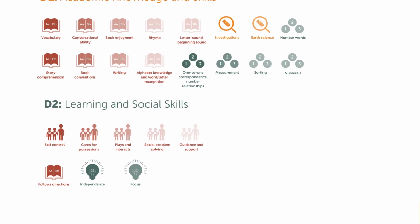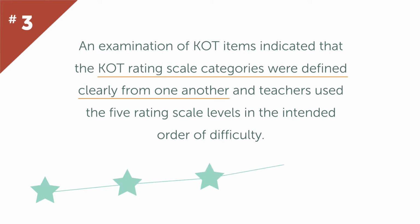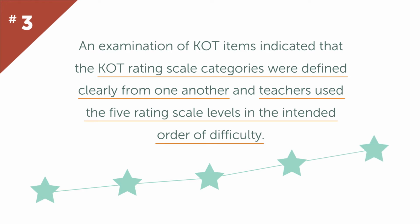An examination of KOT items indicated that the KOT rating scale dimensions were defined clearly from one another, and teachers used the 5 rating scale levels in the intended order of difficulty.